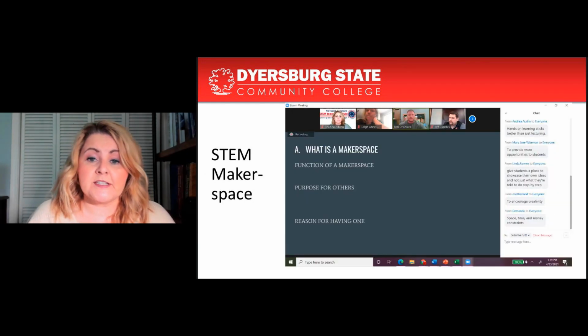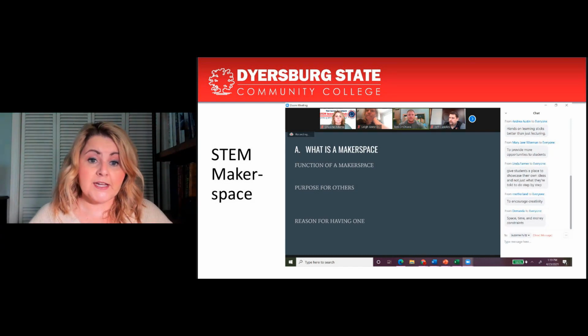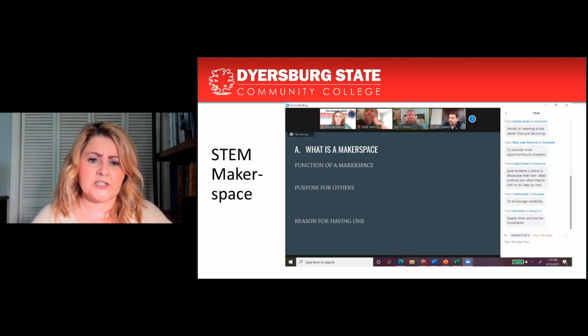Here's another one, and this is one of the biggest ones that we've had this year, a STEM makerspace. So lots of schools don't have a STEM class, but they have classes that want to incorporate STEM activities. And so a STEM makerspace is a good way to do that, like having a mobile makerspace with all of the materials that you might need on it to do different types of projects.